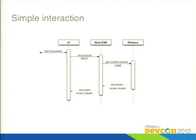So here's another look. Here's sort of a sequence diagram, interaction diagram that shows the same thing that I just showed before in the architecture. We've got a user making a request to say, hey, I'd like to get a document. Makes that request to the user interface. The user interface is going to turn around and talk to the ESB, to the service bus, and say, you make a RESTful web service call, and this is what the URL is going to look like. It's going to go to /doc and then give it a doc ID.